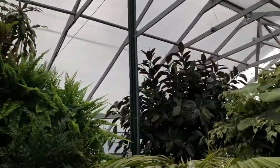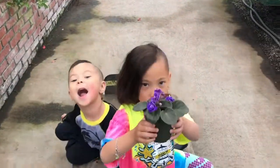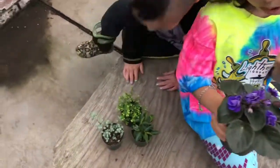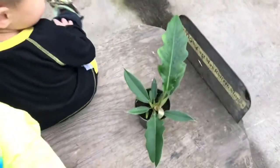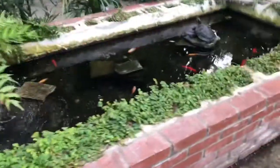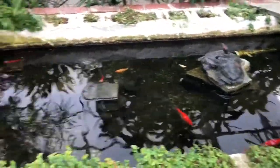Okay, we're here at the flower world. What did you find? African violet? Yes. New one maybe? Yes, maybe. And we got some little ones. Yeah. I'm thinking of using it to make a terrarium. Don't you dare. And this one, I'm not sure what fishies it is, but what? Show them the turtles and fishies. Oh yeah. It's turtles and fishies. They're real turtles and real fishies. Yeah. Go around.